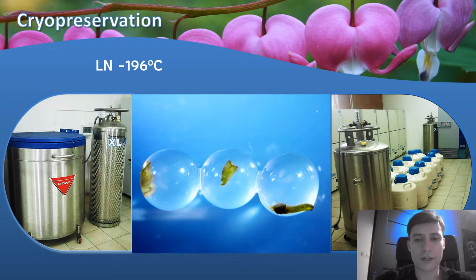And among various techniques of biodiversity preservation, cryopreservation is considered to be the most successful long-term storage method. In this technology, plant samples are being stored in dewar flasks filled with liquid nitrogen at the temperature of minus 196 degrees. At such low temperature, the metabolism of the cells is arrested, and therefore they can be stored at this cryogenic stage for a very long time.